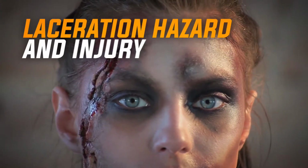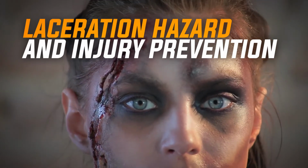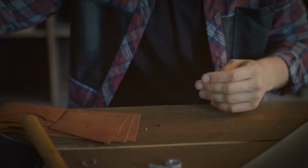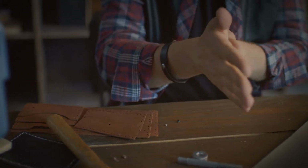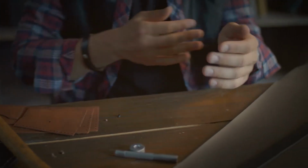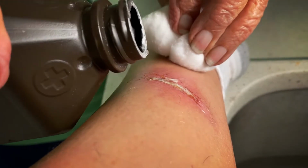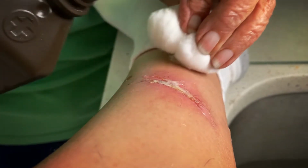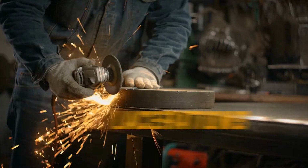Lacerations, punctures, and cuts are the third most common workplace injuries, according to the U.S. Bureau of Labor Statistics 2019 data. And the same study also confirms that the most commonly affected parts of our body are the hands. A laceration can be as mild as a scrape, abrasion, tear, or minor cut, or as fatal as puncture wounds and those that require amputations.